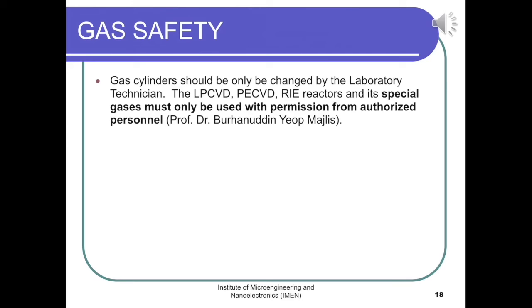So gas safety. A gas cylinder should only be changed by a laboratory technician. So students are not allowed to change, or to open and close the valves of gases in the gas room. The LPCVD, PECVD or RIE reactors and the special gases must only be used with permission from authorized personnel.